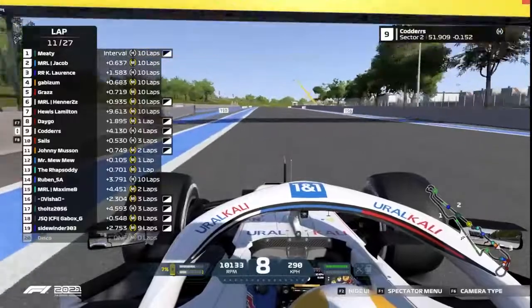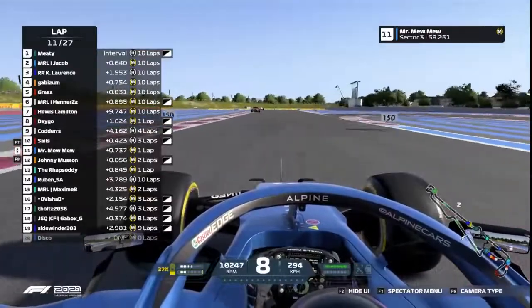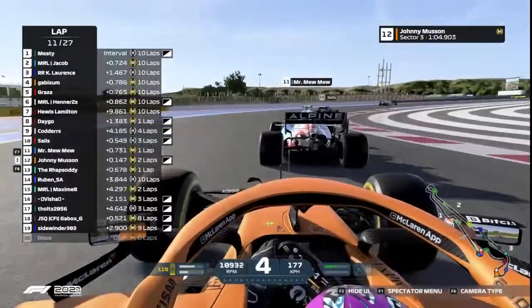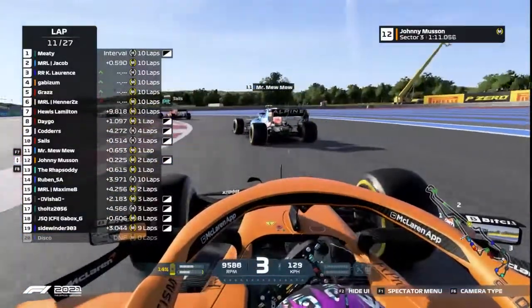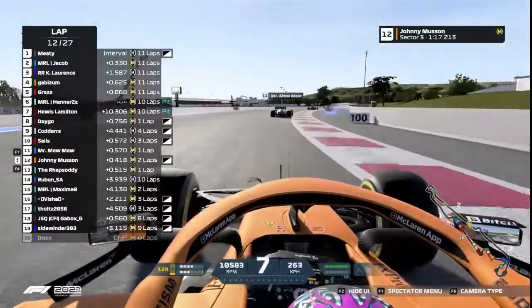Indeed, penalties likely to play a part in the race here. Mew getting them moved on, Johnny, but Johnny not giving it up. He's going to try to take it into turn 11. They're side by side, as Johnny has to go off the track. I don't know if he had to, but he went off the track. Whether he had to or not, he certainly did. Yes.